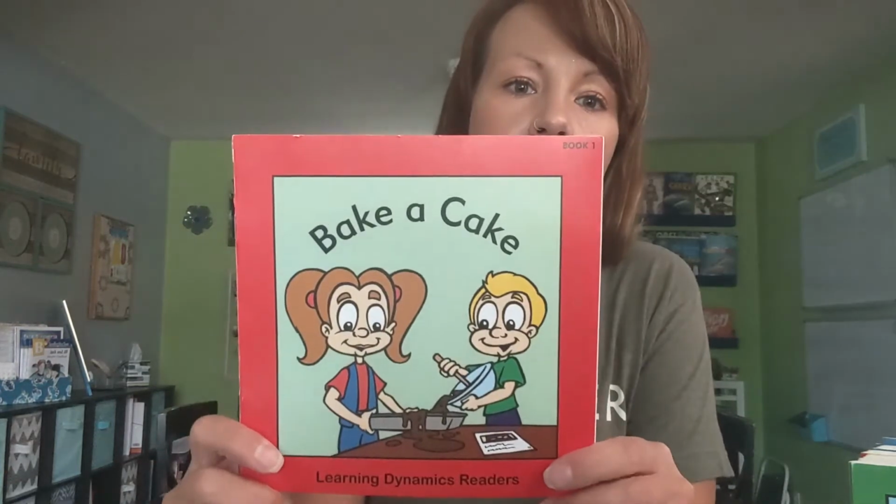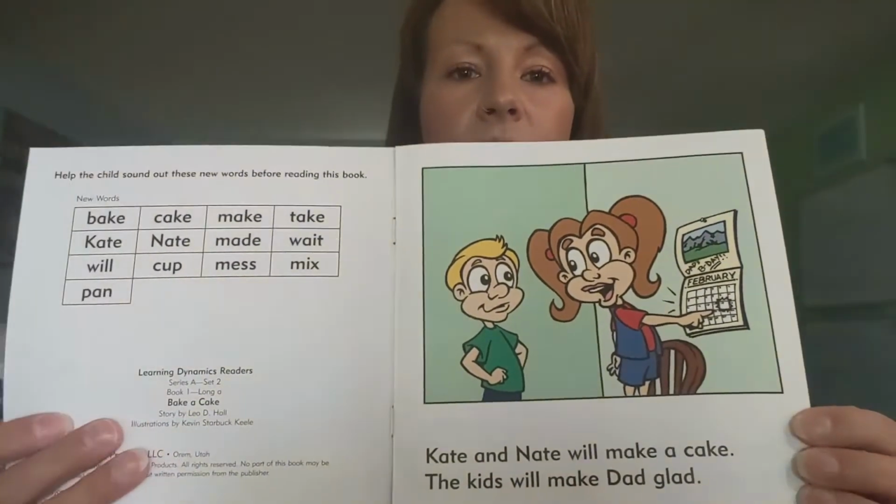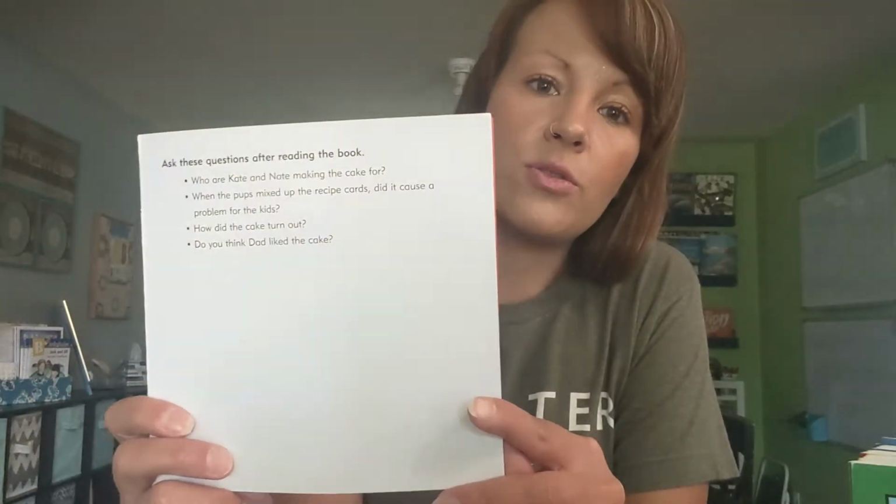Then as you progress into the long vowel sounds, you jump into books like this, Bake a Cake, where you're focusing on the long A sound. And with the books that tell more of a sequence story, they will have questions for you to ask your child after the book.